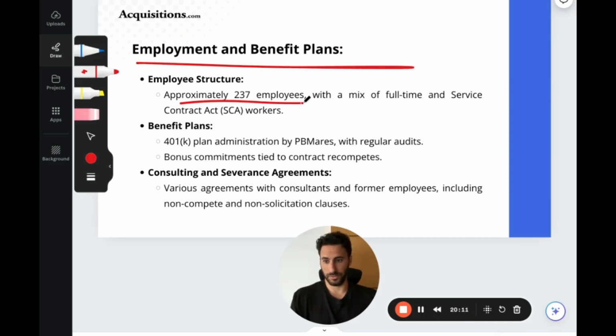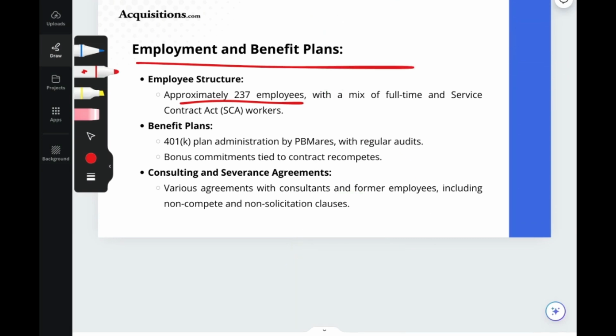So approximately 237 employees, a mix of full time. It's a fairly decent business, right? Obviously, you want to know how many employees. It will help us understand different labor costs, regulatory compliance, and understanding who's important and key to the business is also very, very important. We want to make sure there are benefit plans and they're managed properly, because obviously we want to make sure that employees are happy and satisfied, and we want to make sure that everything is compliant with labor laws. Consulting agreements: we need to review them to ensure that there's no risk or liabilities with them or with any consultant.